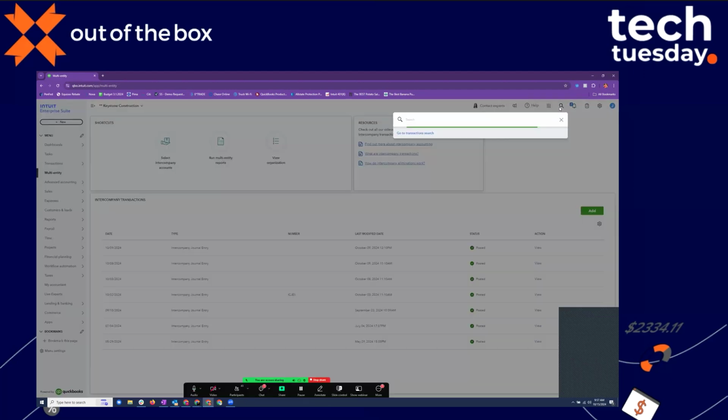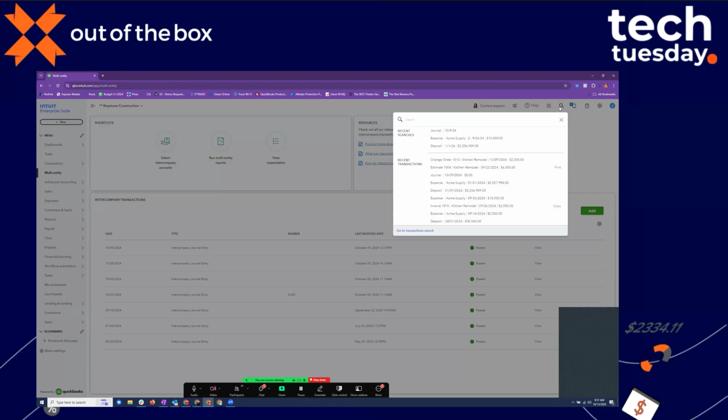Lynn, no, you can't have a parent entity with children and grandchildren. It's just one hierarchy. So one parent and then multiple children underneath. But that's a great question. Thank you so much for that.